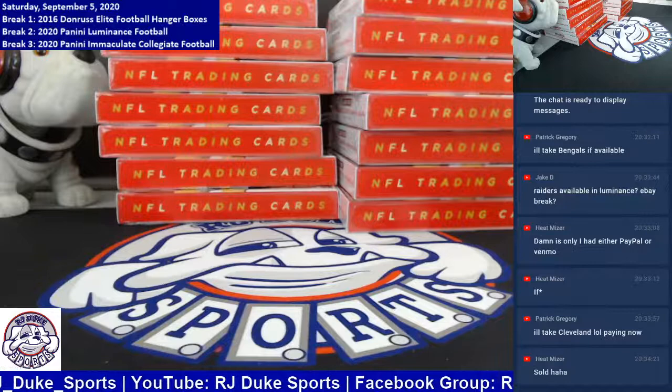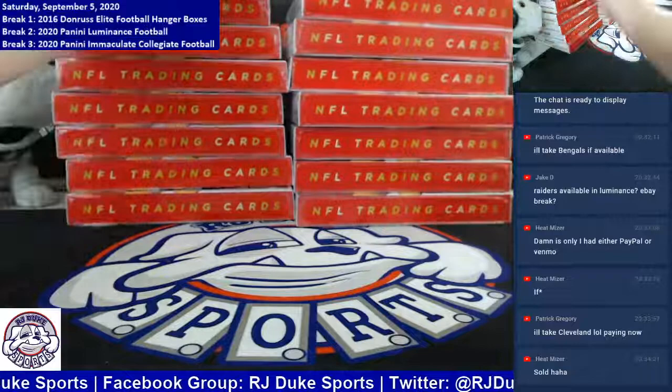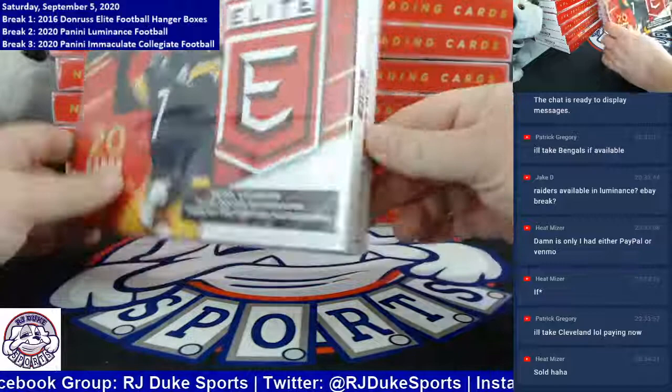Let's take a look at our first break of the night. Takes up a lot of space here, but we've got 15 boxes of 2016 Donruss Elite Hangers. 20 cards are in the box. One of the cards will be some type of auto or relic hit.